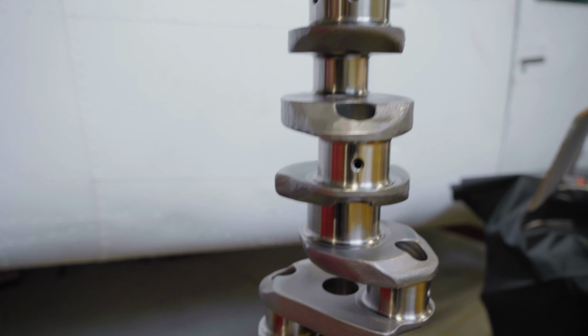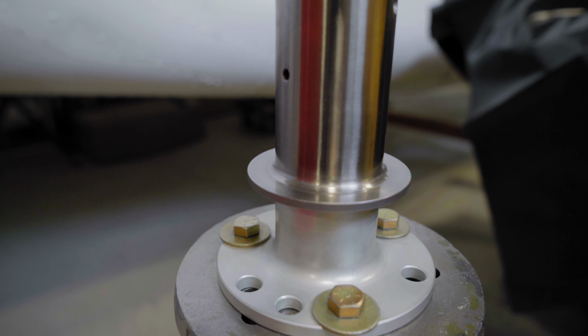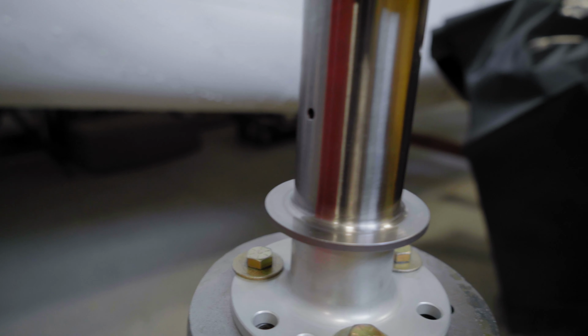The detail on that, and of course down at the base, which is what we had before where the corrosion was happening, you can see that that's all completely cleaned up and looking really good.